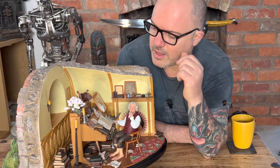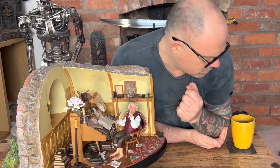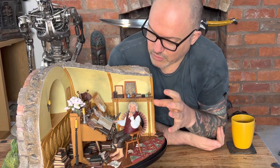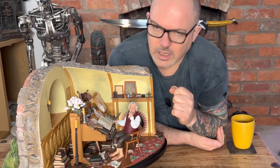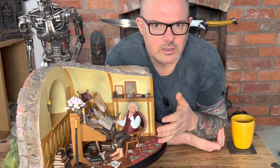Now, the Bilbo at his desk, I looked last night, and it's 300 quid. Straight away, I think that is a little bit overpriced, maybe by 50 quid. So that stands to reason that I have to think this set is overpriced.